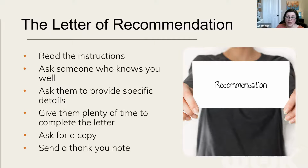So if you're thinking about applying for the Jack Kent Cooke scholarship right now, but you don't have somebody you would want to write a letter of recommendation for you, spend some time before the application is due to build a relationship with a professor or somebody who works with you, or somebody who will be able to write a letter of recommendation.